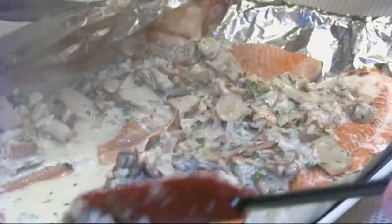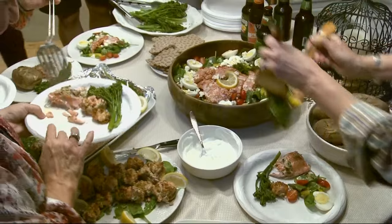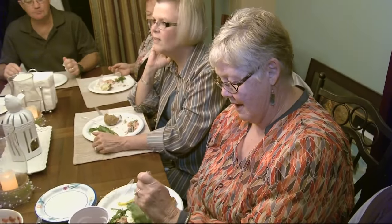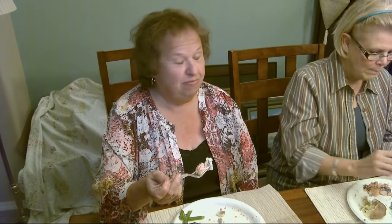This is an amazing chanterelle feast. Dinner served. 8 lucky diners are eager, and boy, are they happy. Mushrooms were the bomb. Those were good. I've never had a stuffed mushroom stuffed with salmon before. It's delicious. 5-star review the whole way. Everything. Absolutely. Are you much of a chanterelle eater? I am. You love them? Oh, yes. Did he do them justice?